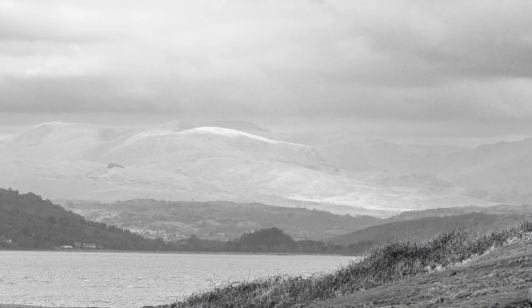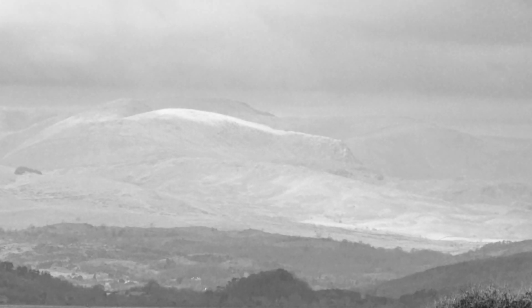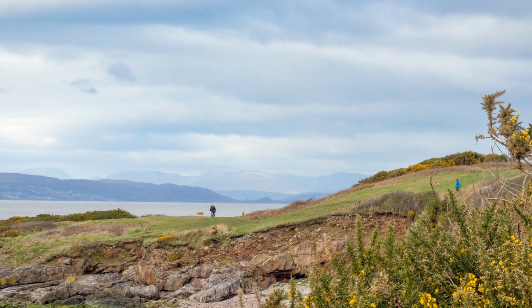So I was in two minds whether to include this shot. It's not particularly very impressive, but it's the only one really where I managed to get a very long distance shot of the hills in the north in the Lake District, and you can just about see that they're snow-capped. And again, I mentioned it in the video, so I'm showing it.